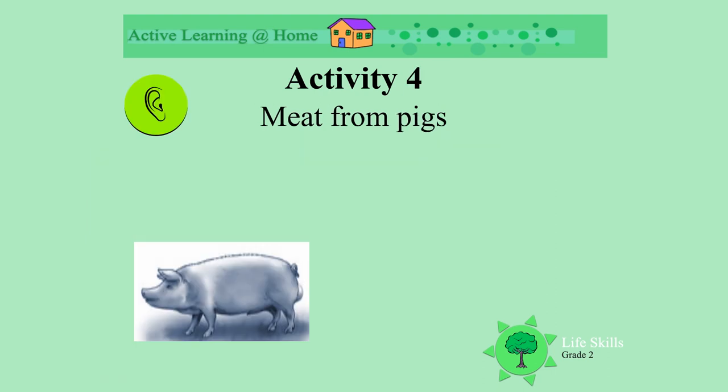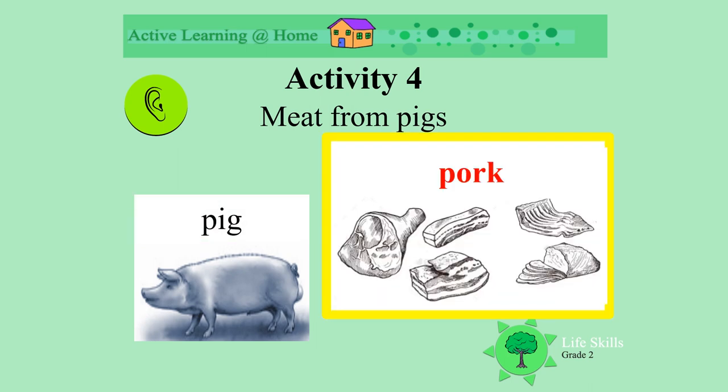The meat from pigs is called what? Do you know? It's called pork. The meat we get from pigs is called pork. Can you say pork? Well done. Have you eaten pork before?